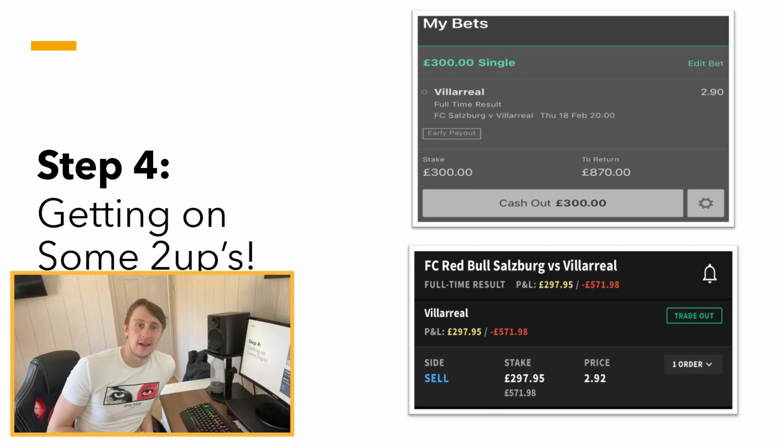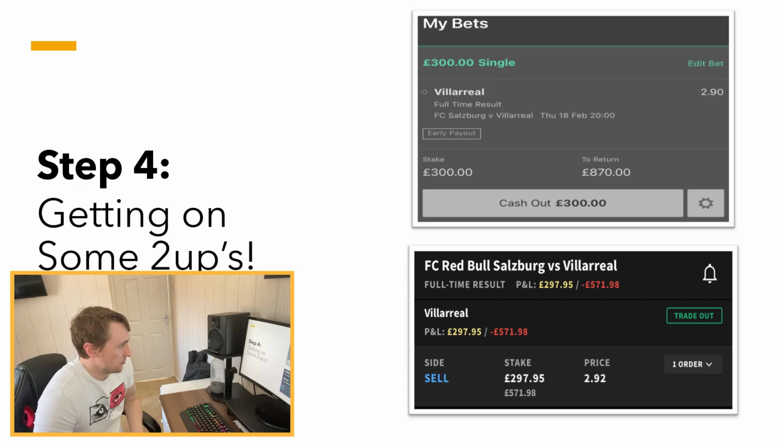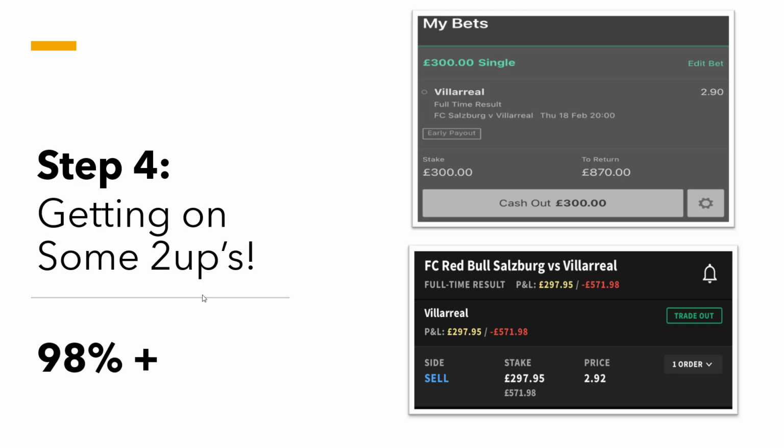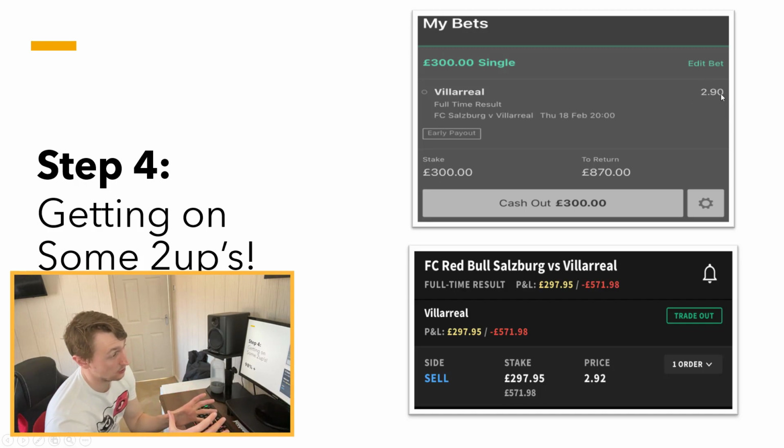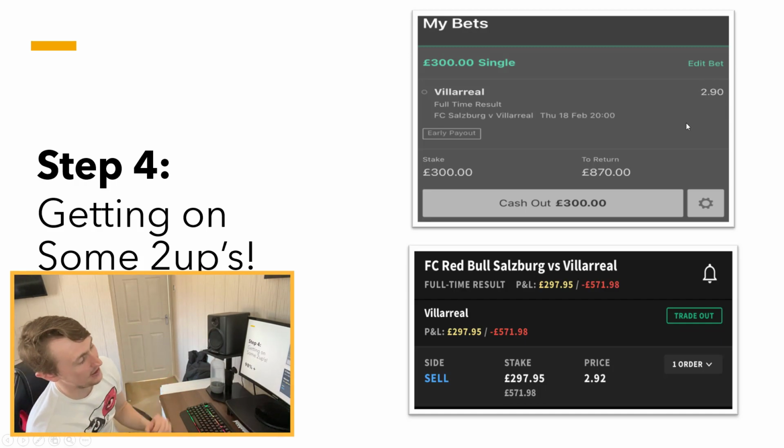So step 4, we're getting to the exciting part now, is getting on some 2-ups. Now what you want to be doing when you're getting on 2-ups is taking really tight matches, and I'm talking 98% plus matches. So if you are new to 2-up and you don't really know what I'm talking about, it's basically the matches is like how close you can get the odds between the bookmaker's website and the betting exchange.